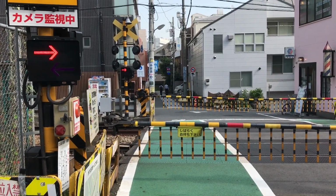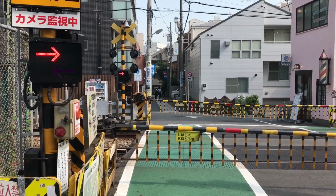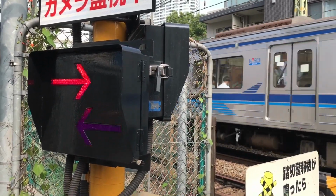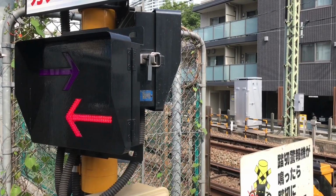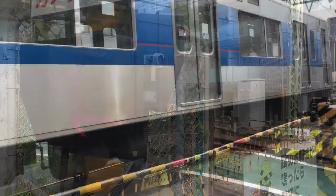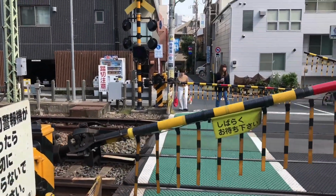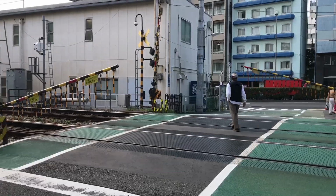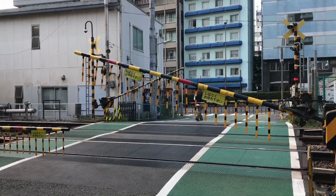Let's see how long I have to wait before I have to cross, because sometimes at this crossing it takes a little while. Now there's another train coming the other way. Maybe. Yay! As soon as we crossed, the gates come back down, so not too much time to cross over.